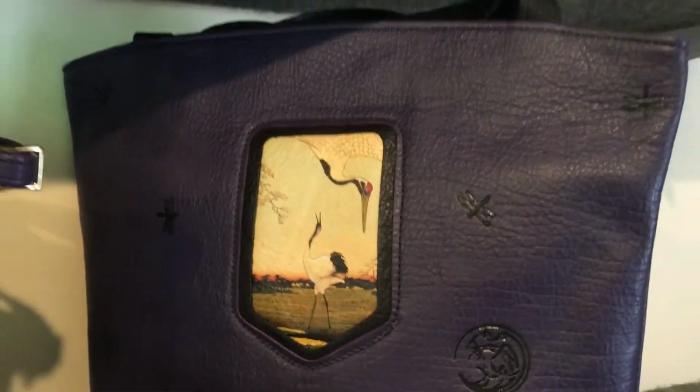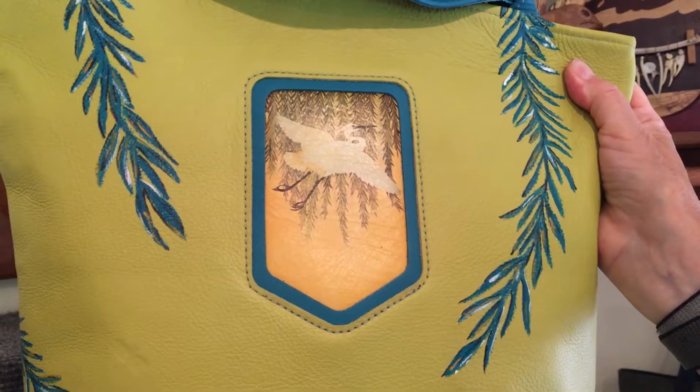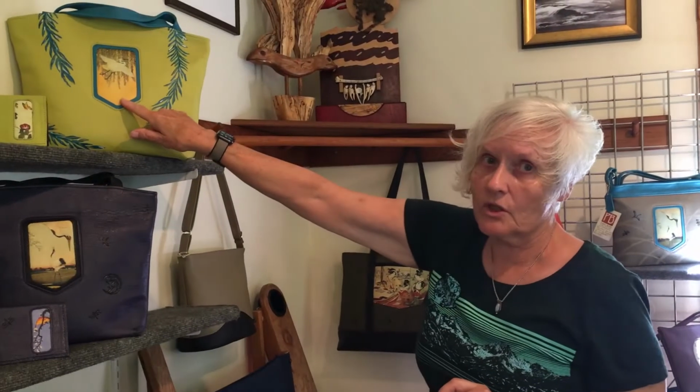And some I paint like this. And these images are derived from Japanese woodblock prints, which I manipulate in Photoshop and print onto leather. And then I have to heat set them, and I build up the finish on top. Several coats. Because essentially, when I do this image, I am making what they have here. It has to hold up. And I have found that they hold up quite well.